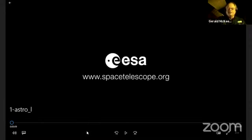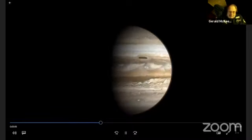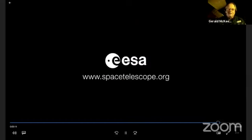Okay, so there's a spacecraft orbiting Jupiter right now. It's called Juno. It's a joint project between NASA and the European Space Agency. They put together a series of images, and I'm going to share them with you here. So hopefully this will show up. So here's one complete rotation of Jupiter. And you can see there's a whole lot of stuff going on there. So we'll stop that, and we'll come in even closer.